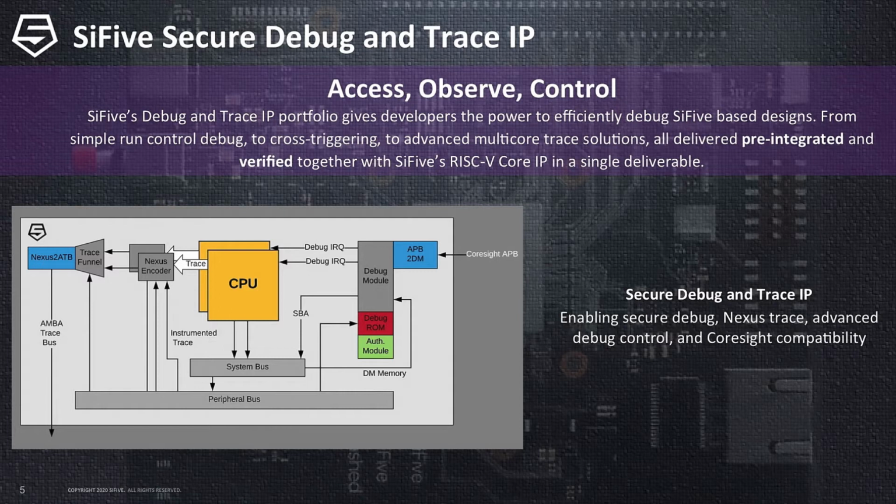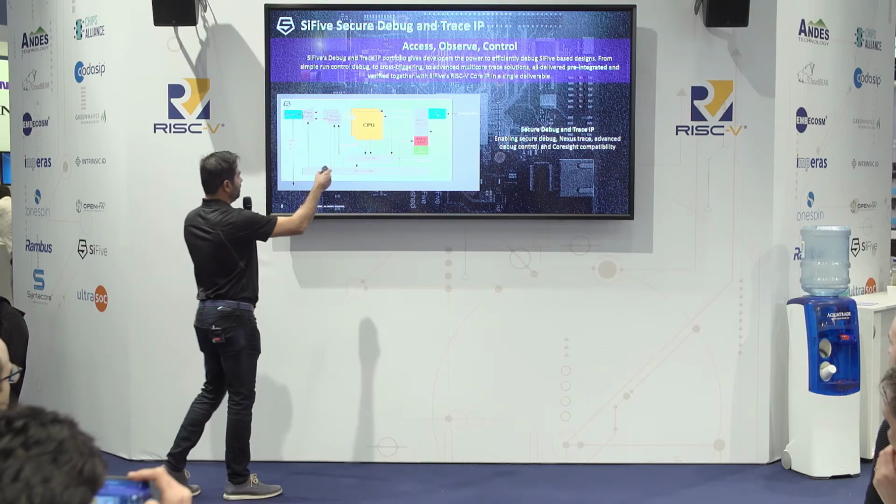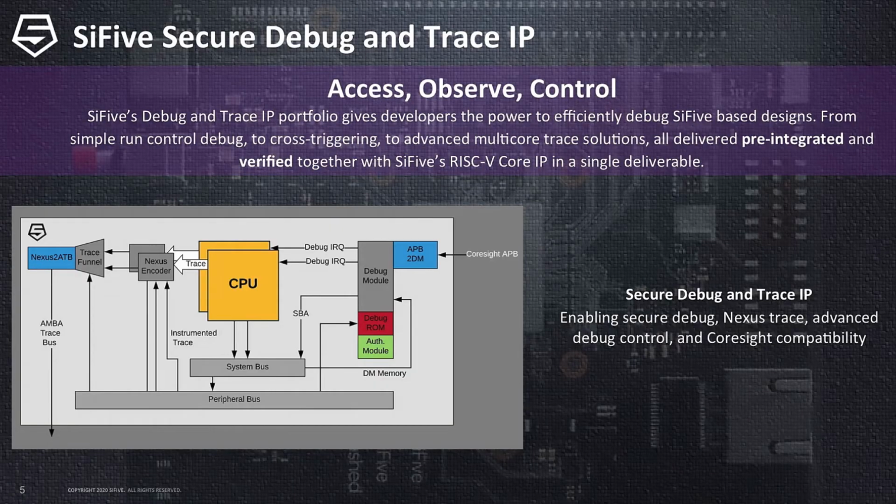So one of the other differentiators that we bring to the table is not only the CPU cores, but also debug and trace. Trace is an integral part of our IP deliverable, so it's highly configurable. You can essentially, in a multi-core cluster or a single-core CPU, select from a GUI whether you want instruction trace or not. Our trace encoder is based on the Nexus 5001 trace protocol, which is an IEEE standard.